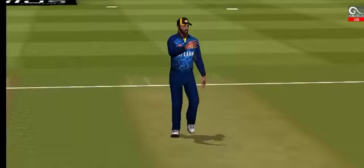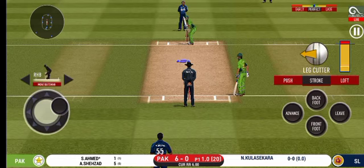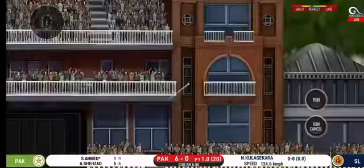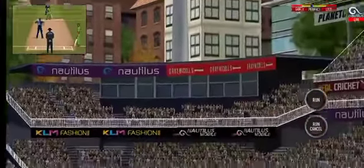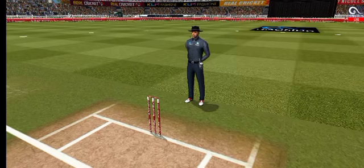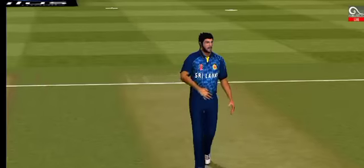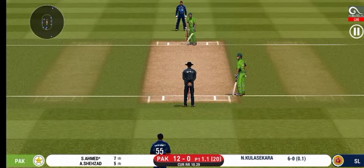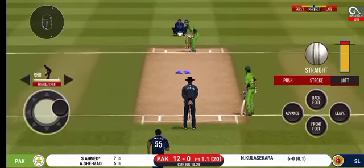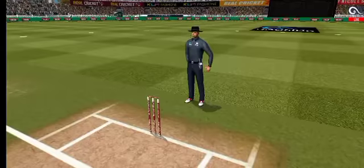Pacer introduced from the other end. There is a fielder at cover. That is 6. That is just magnificent batting. Another field change. Here we go. Wonder where the next one is going to fly. Hit on the body. It's a nasty delivery. No ball called.